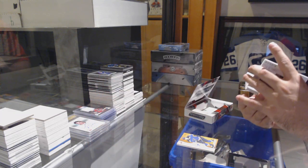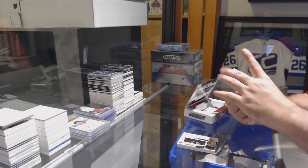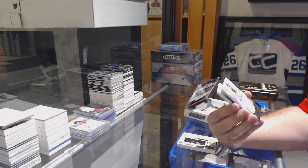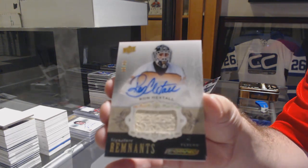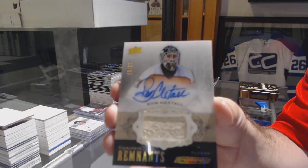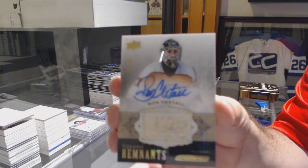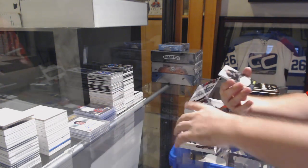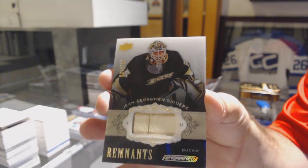I will try. We've got number to 65, Signature Remnants stick piece, Ron Hextall for the Flyers. Signature Remnants for the Philadelphia Flyers, Ron Hextall. For the Anaheim Ducks, J.S. Giguere.